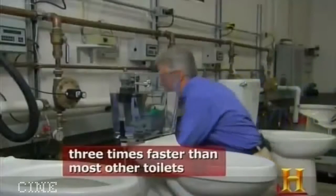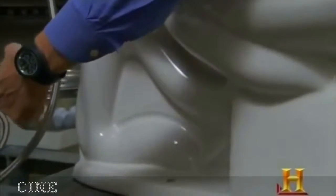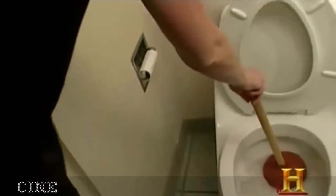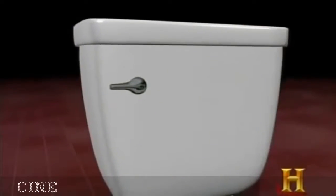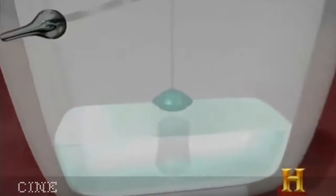The other difference with the Champion 4 is that the trapway is 2 3/8 inches in diameter, which is the largest that you can purchase. Most toilets have just a 2-inch trapway. That extra 3/8 of an inch can make all the difference between a flushing success and a flushing failure. When you trip the lever, 1.6 gallons of water exit through the piston action flush valve in under a second.